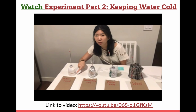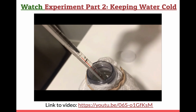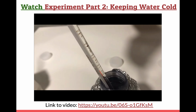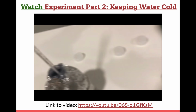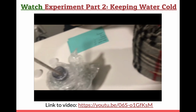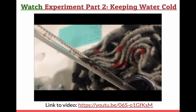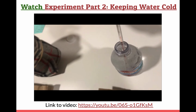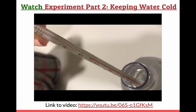Alright, so the final temperature of the water bottle that was wrapped in paper towel is about 65. So the final temperature of the paper towel one is 65 degrees. And then the water bottle wrapped in aluminum foil is 64 degrees. And then the one wrapped in plastic wrap is about 61 degrees. And then the one wrapped in wool is around 54 degrees. So it's between 40 and 60, so 54 degrees. And the final one, the one that was wrapped in nothing, is at 71 degrees.